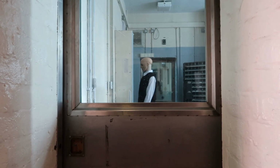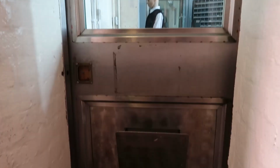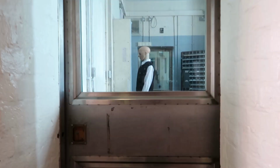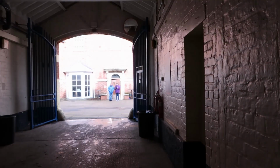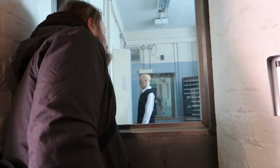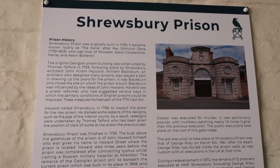This is where all the staff members came in and they put their keys and everything, like normal stuff that they'd have, and they come through this door, and then that one will be closed, so there'll be no chance of anything going out. Is this the airlock? The airlock, yeah. Sweet.